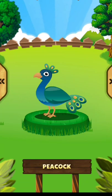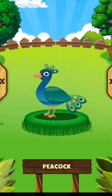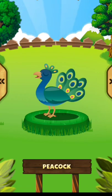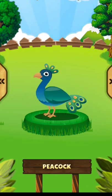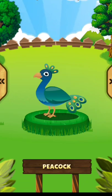Peacock. The peacock has large coloured feathers. The peacock can fly short distances. The peacock eats seeds and fruit.